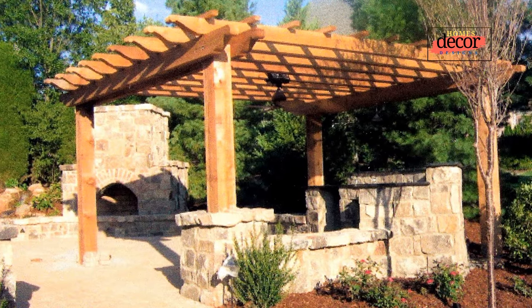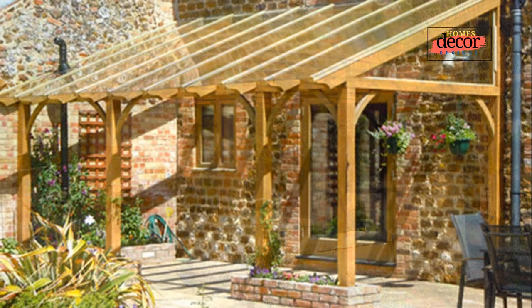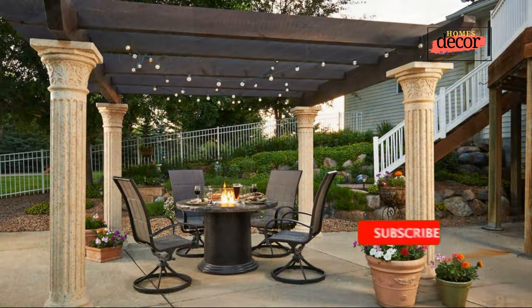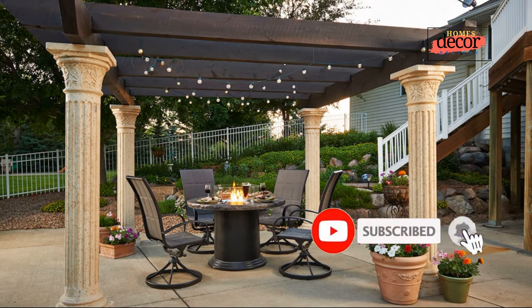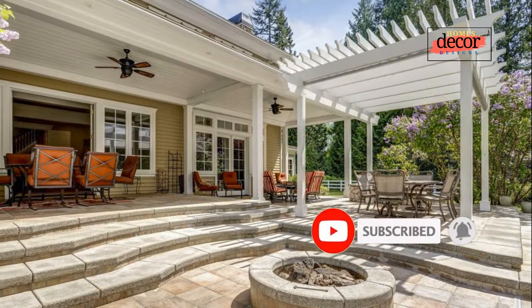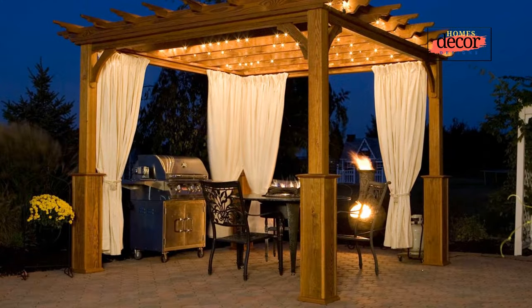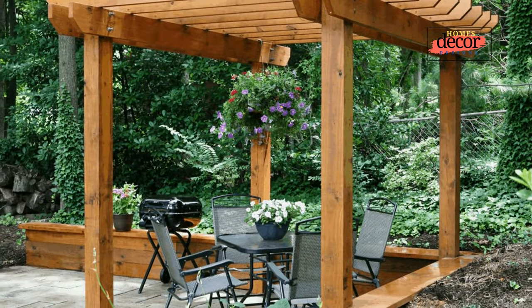The terrace, a space bathed in sunlight and fresh air, offers an alluring opportunity to extend your living area outdoors. But what if you could elevate this space even further, creating a designated sanctuary for relaxation and entertainment? Enter the pergola, a versatile structure that can transform your terrace into a true outdoor haven.